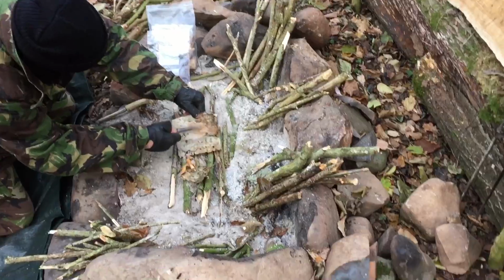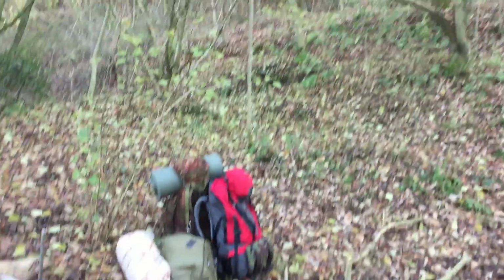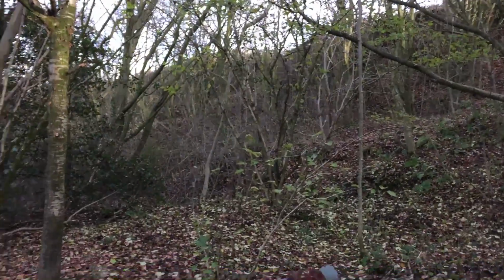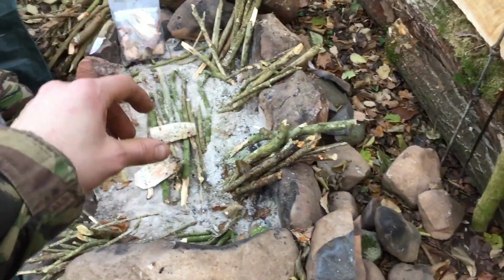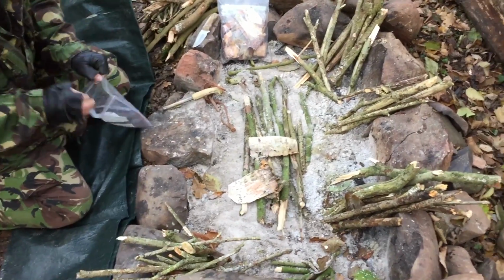So we've been very lucky because we've camped here lots of times before. We know dry standing, there's always fine twigs up here around the brow that don't catch the frost, so they've not got that water surrounding them that's frozen on the frost. So when you put it on your fire, the frost obviously defrosts into water and puts out your fire.